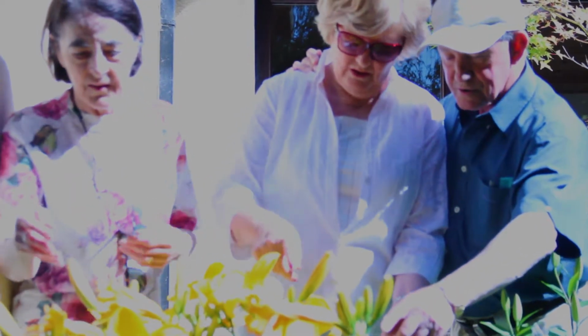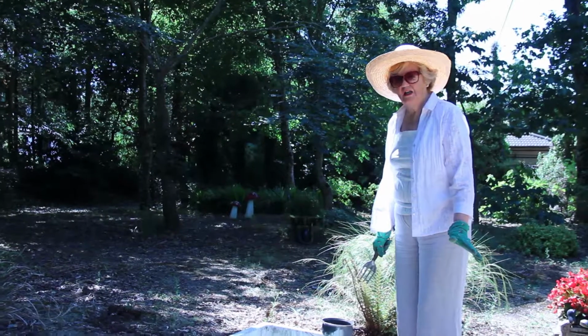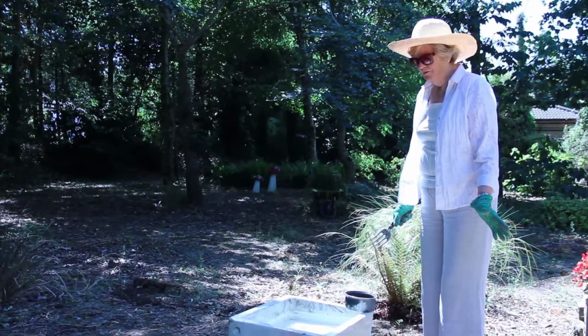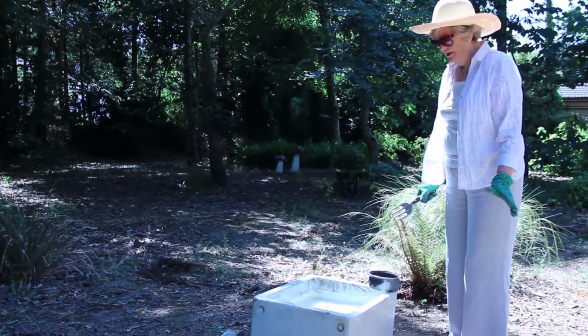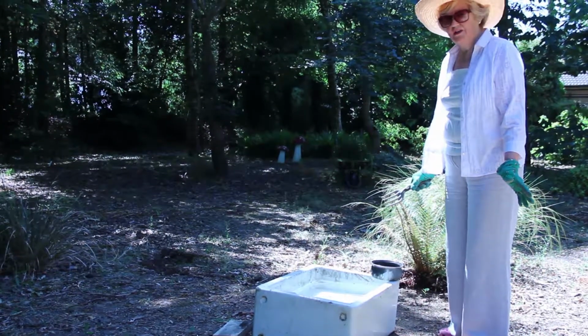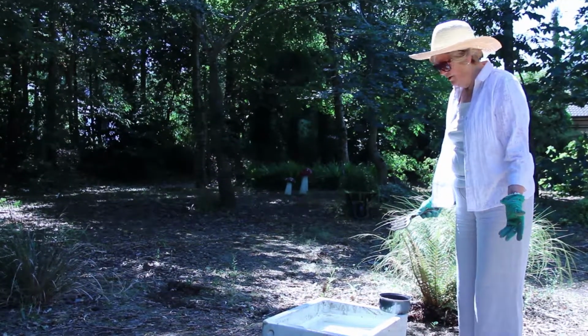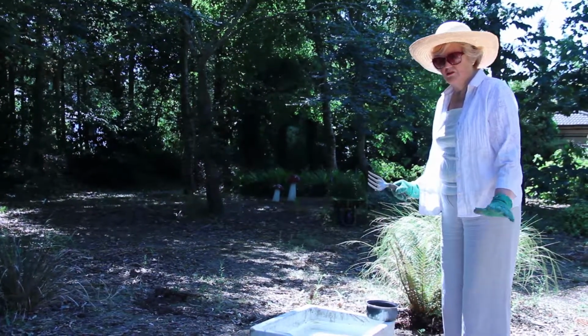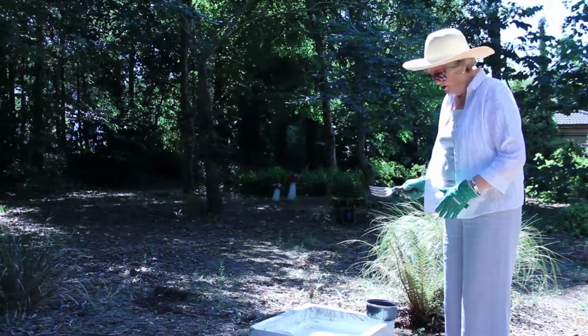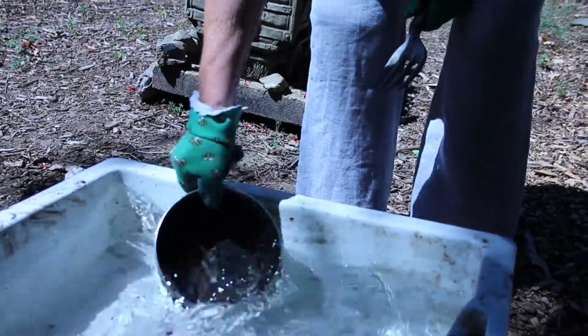So here we have the Belfast sink, a traditional Irish sink, made in Belfast, obviously. And at one stage, these were really highly prized and were an indication of how well off you were. But we have it in our garden at the moment, and I'm waiting to get around to planting it up at some stage. But at the moment it's holding some water, precious water, because of the drought.